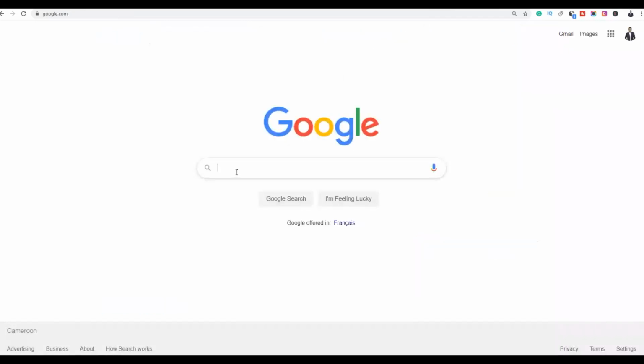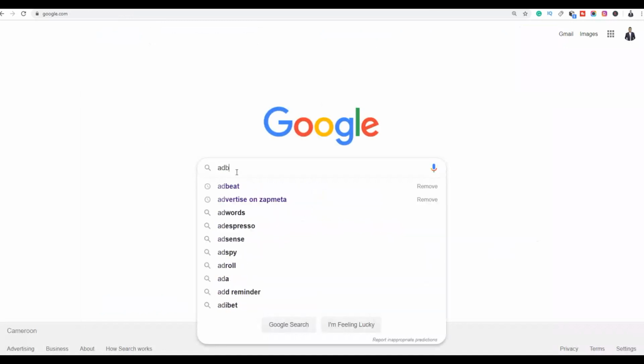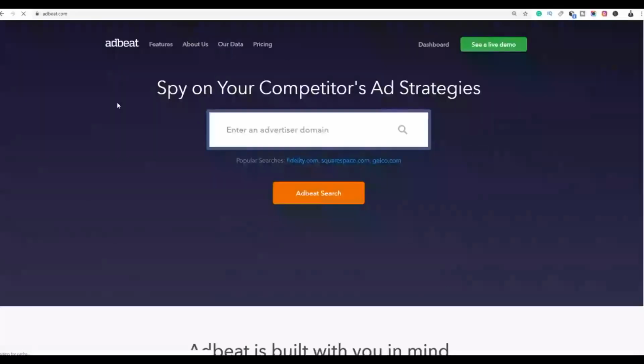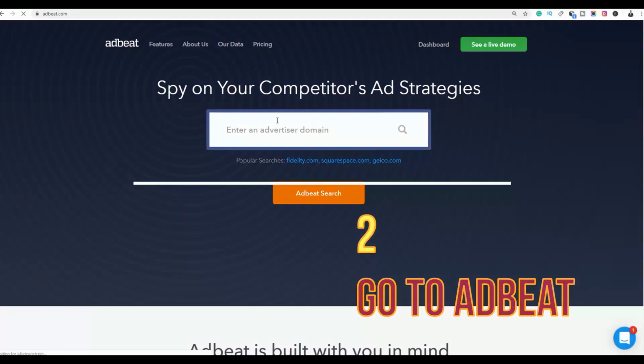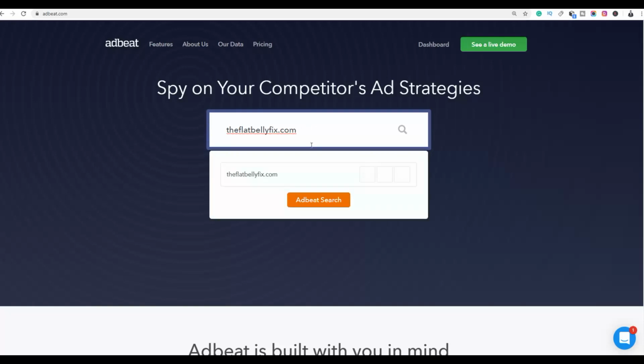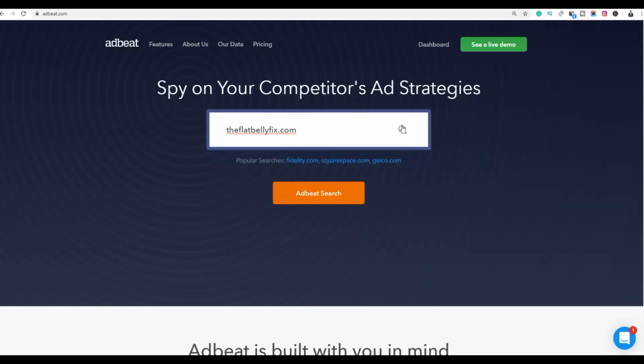So we're going to go to Google and we're going to go to this website, adbit.com. If you search on Google for Adbit, you're going to find this website, adbit.com. You're just going to go to this website and sign up for a free account. There's a premium account, but you don't need the premium account for this method I'm going to be showing you guys. What you're going to do, guys, is paste the URL of the website in this space. So you're going to paste the flatbellyfix.com and click on search.